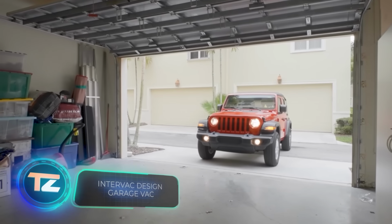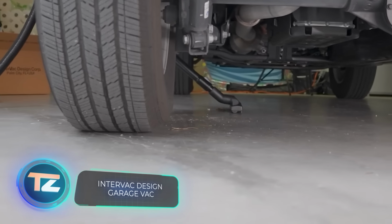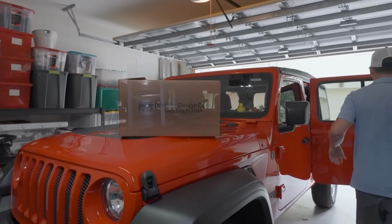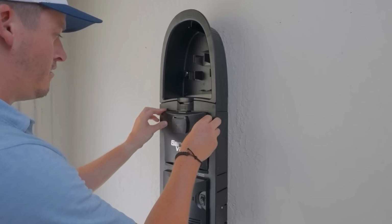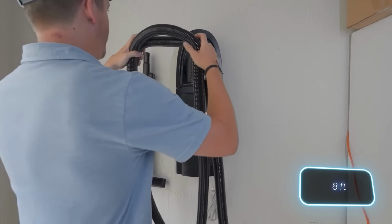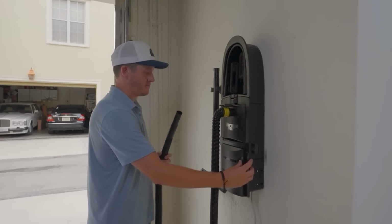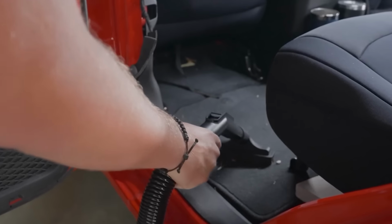If you're not keen on lugging your home vacuum cleaner out to the garage, think about getting a garage vac. It's a small unit that stays out of the way because it's mounted on the wall. At first, it might seem like the hose is too short, only about 2.5 meters long, but don't be fooled. The hose stretches out to 11 meters, letting you reach even the furthest corners.